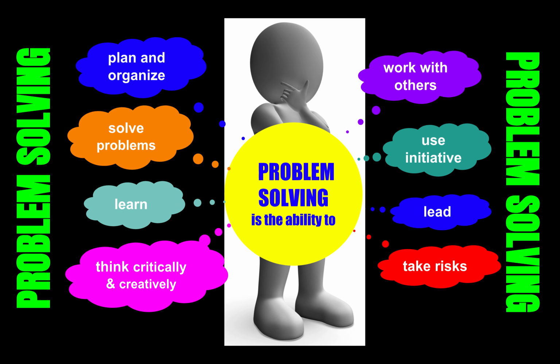And also, we just finished the topic about critical thinking. So, problem solving will also help you to think critically. Meaning, if you know how to solve the problem, you will also be able to think critically, and at the same time creatively. Creatively means sometimes the decision is not within the box, but the decision is outside the box, and that is creative thinking.